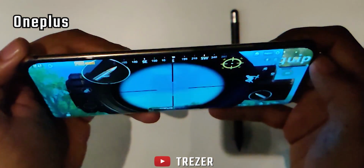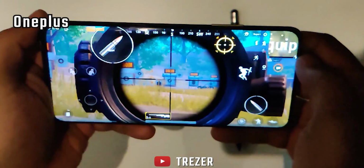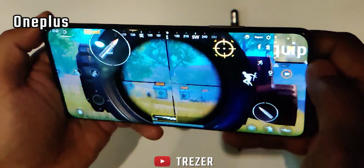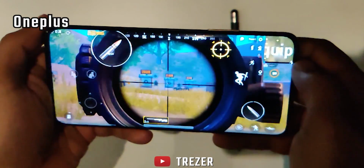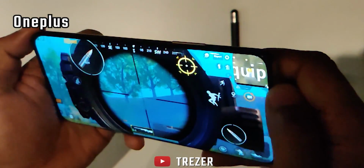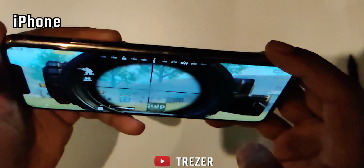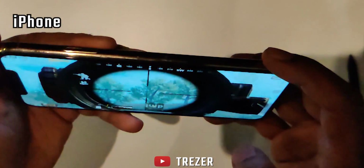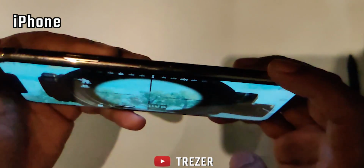I tilted my phone, but my aim started moving a bit later. Let's check it again. As you can see, when I tilt my phone, my aim does not move immediately. It moves a bit later. And that's a huge problem with the OnePlus 7 Pro. Now let's test this on the iPhone. On the iPhone, things are completely different. Gyroscope response time is almost real time. And that's amazing.